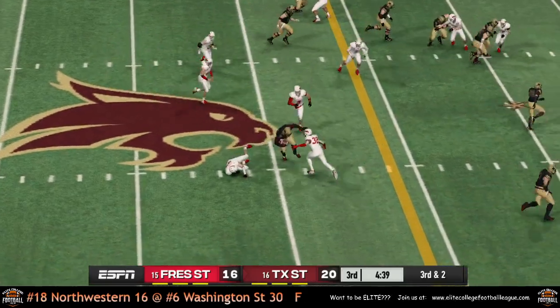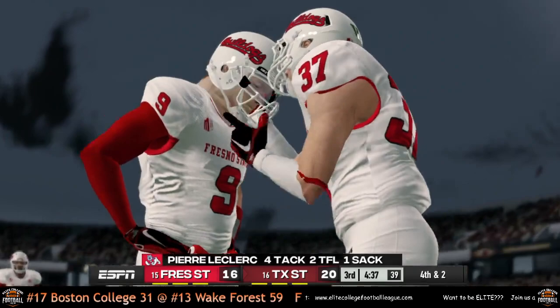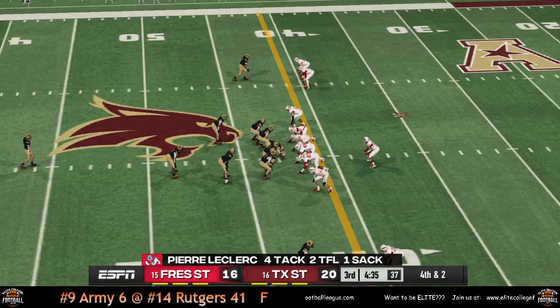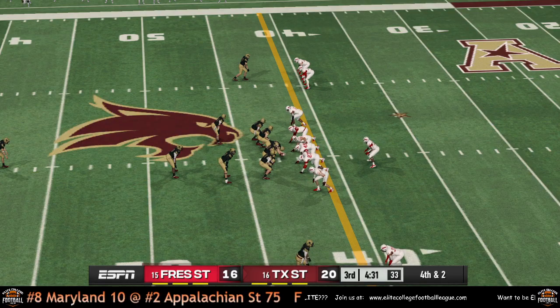Read option play again. Breaks off a tackle. Breaks two tackles. But still could not get past the third man. And no yard gain again. Brings up fourth and two. They're going to have to punt back to Fresno State. Trying to change the field position with his kick.